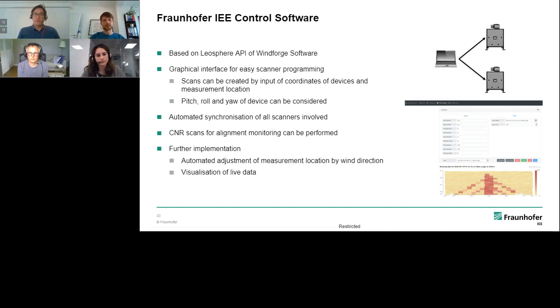And we also have automated synchronization implemented. And the hard target tests we can also run with our software to get these little pictures that you can see in the bottom right corner. But we're still developing it a little bit further. For example, we would like to have some visualization of live data to detect possible errors as soon as possible. But also, and I think that's a pretty interesting thing, especially for the offshore campaign that we are running in the future, we want some kind of automated adjustment of measurement locations.